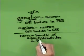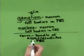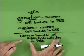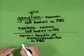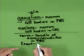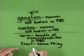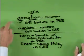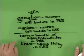in the PNS. With the same concept, though, within the central nervous system, just like we had a difference up here, depending on where we were, if we have a collection of axons or dendrites in the central nervous system, we call that a tract or a fiber tract. So this is basically the same thing in the CNS. So the cell bodies are ganglia or nuclei. Their axon or dendritic bundles are either nerves or tracts, depending on where we are.